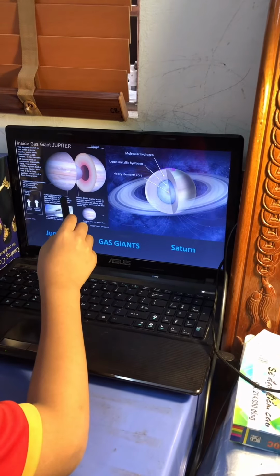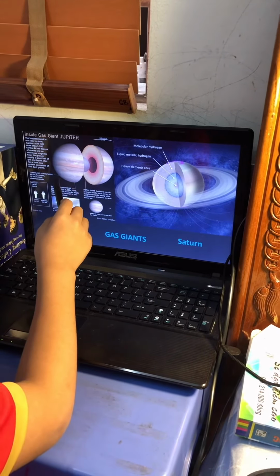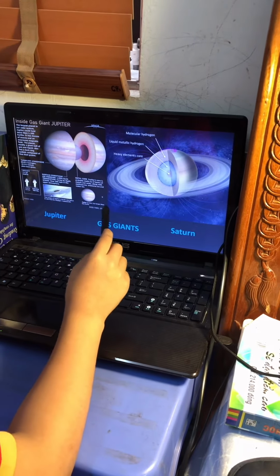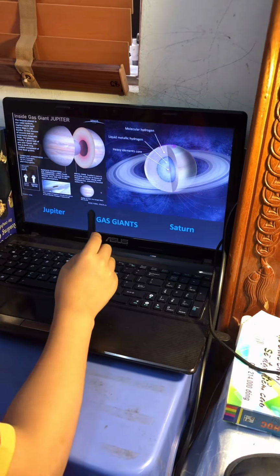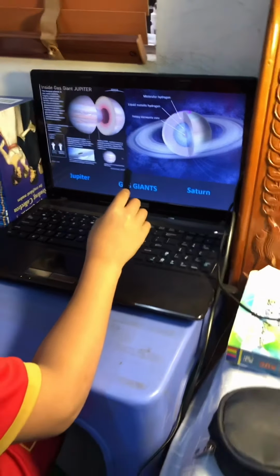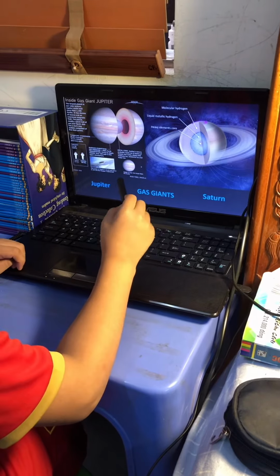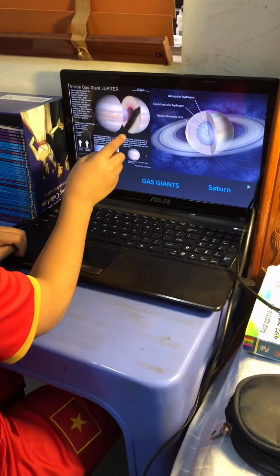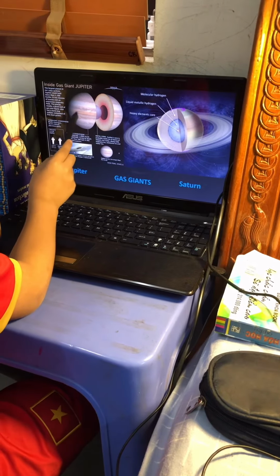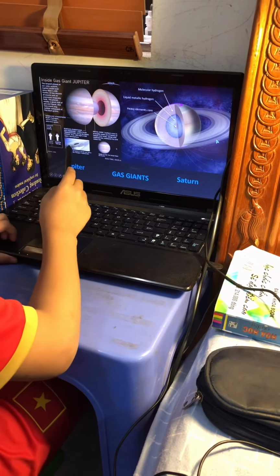Inside Jupiter, Jupiter is so big it can hold more than 1,200 Earths. It has over 65 moons. Four of the moons of Jupiter are very large. The planet is mostly a giant ball of gas. It has rings, but its rings aren't visible though. The rings are composed of fine dust grains. Here, these stripes are different kinds of storms and gases, and this one is so big that it is a very big storm.